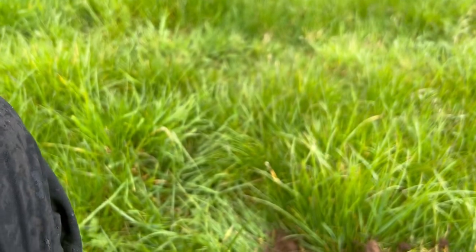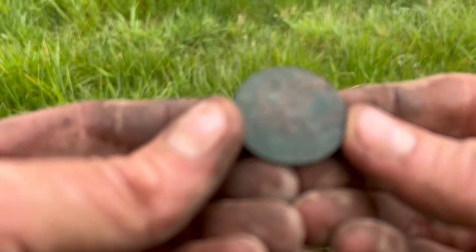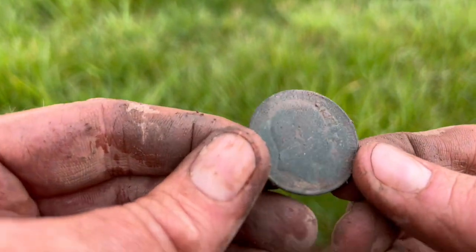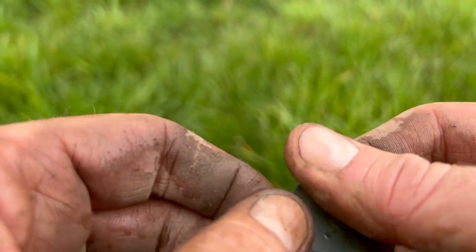Oh, I don't believe this. We have got 1908. 1908. Fantastic. Well, 19 coins one day and 19 coins the next. Right, don't go anywhere.